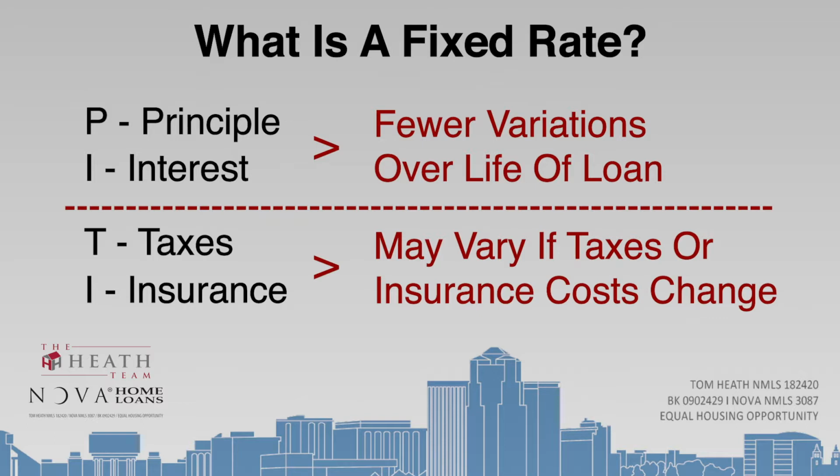Same thing with your insurance. You know, you go out and buy a fancier car, your insurance may go up, or the discount may go down, whatever the case may be, and your insurance premium could go up. Vice versa, they could both go down, but more often than not, if they change, they go up. So you will see some fluctuation year over year with your taxes and your insurance, which means your monthly payment could change. Typically, it's not a large amount, but it can happen.